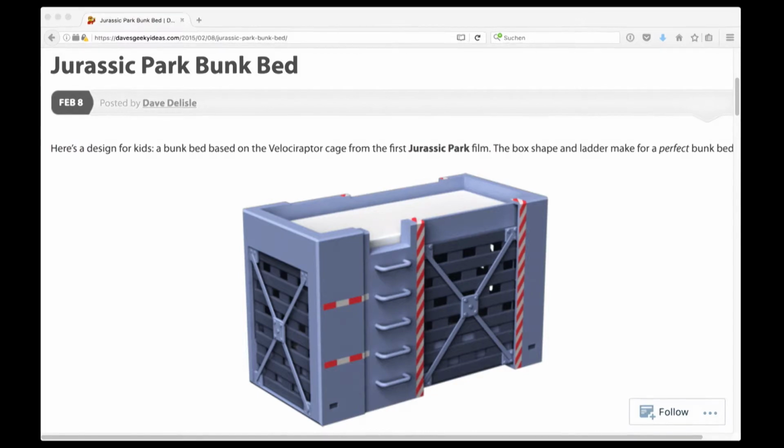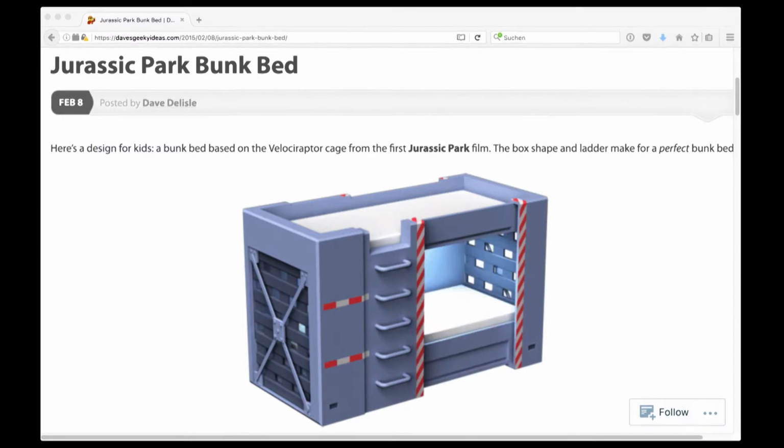It says, here's a design for kids, a bunk bed based on the Velociraptor cage from the first Jurassic Park film. The box shape and ladder makes for a perfect bunk bed. Well, I'm not that sure. But anyway, working in high tech is great.